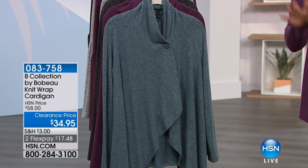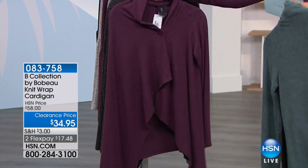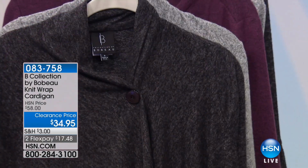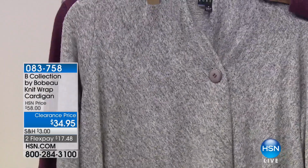Now we have Missy and plus sizes in this. 26.5 inches is the length, and it's a rayon poly spandex blend. We have this for you. I love these colors. This is called the Frosted Teal. That's what I wore a couple weeks ago. I am wearing it in this berry color today. I love all of these colors. How about this charcoal gray? And then we've got the heathered gray. Okay, so we've got the 4 options.